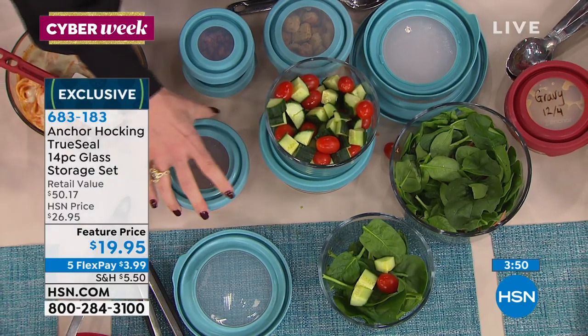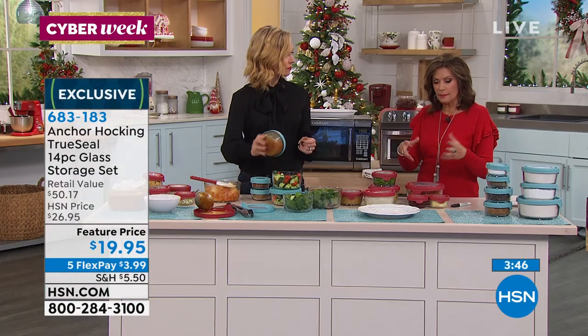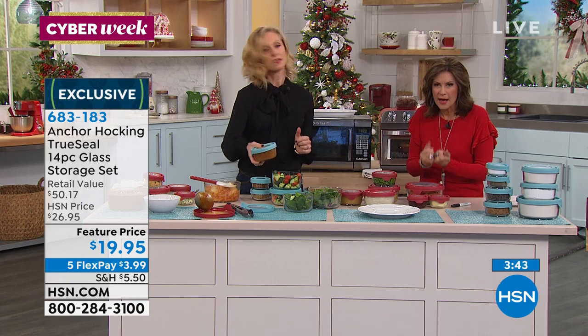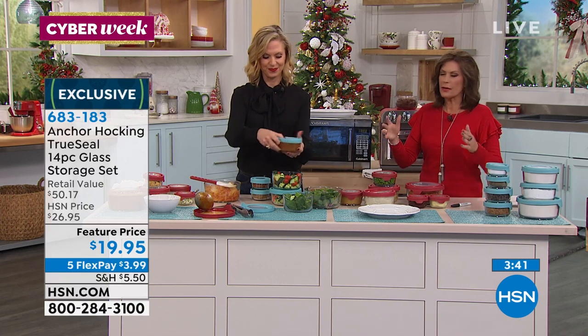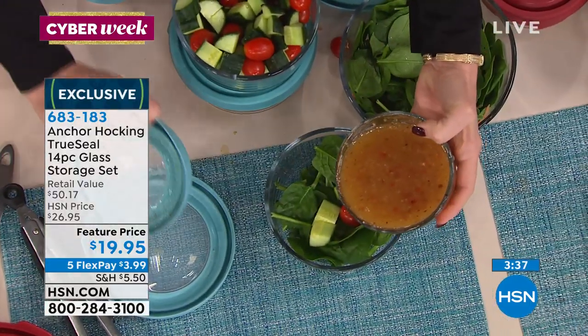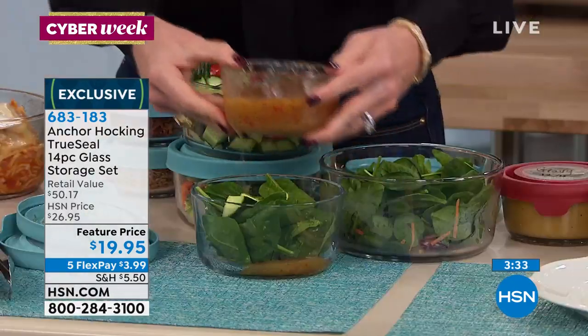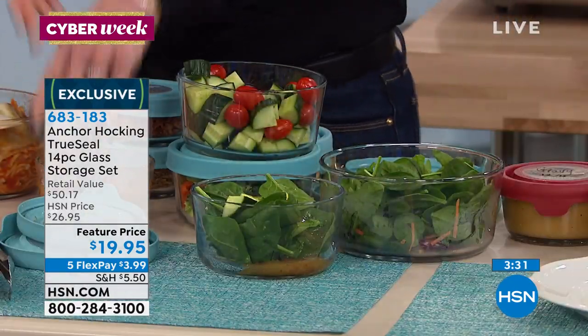If you like to put things in the freezer, this is great for freezing things so that you can mark them, but real, true, fabulous quality. You will have these year after year after year. Instead of having that awful plastic that you can't put in the microwave, you don't want to put in the freezer, and never has a tight seal on it, you're going to have true seal, 14 pieces.